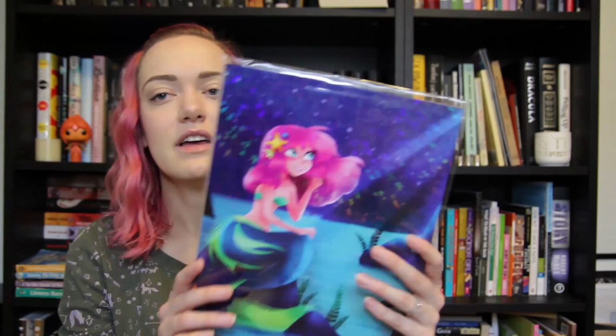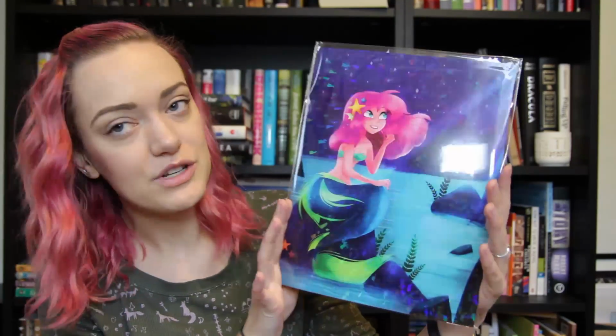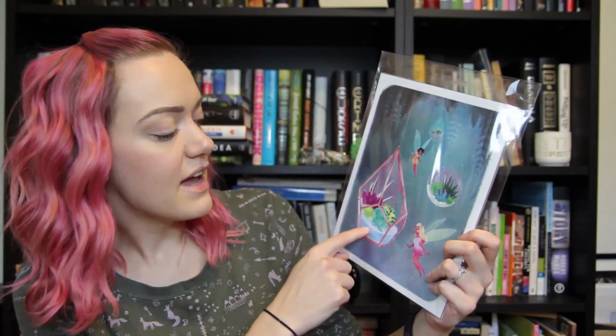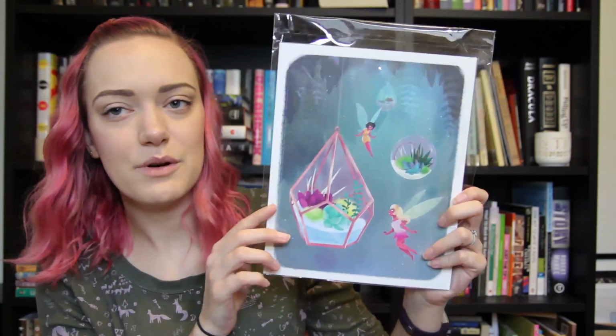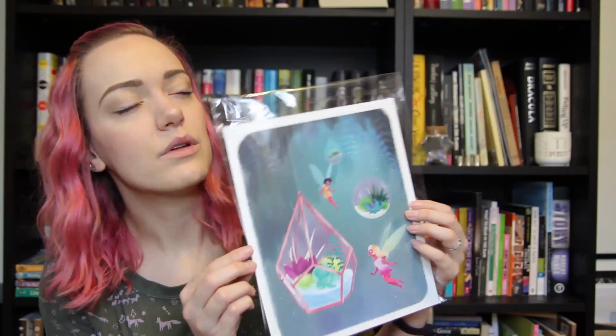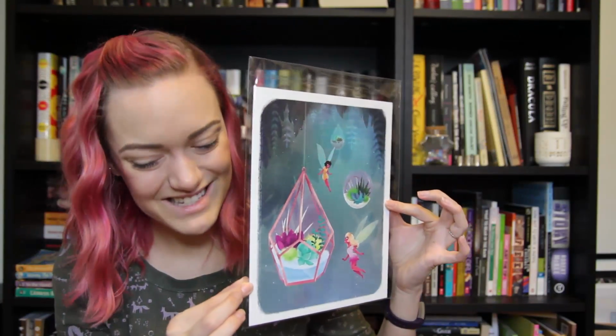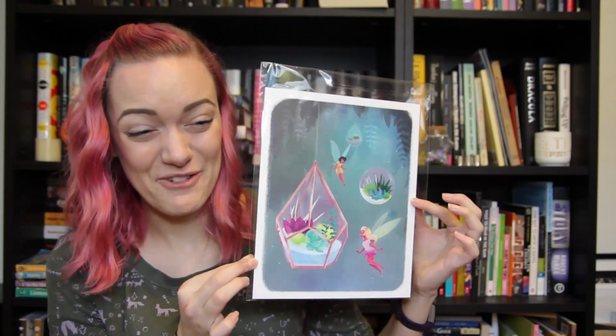She also sold this adorable mermaid print, which is sparkly. I don't know if you can see. Yeah, there we go. I also got this print, which is a bunch of fairies hanging out with these air plants, which again, super cute. I don't really trust myself to keep a plant alive at work, so I'm going to hang this picture of plants and hope it has the same effect.